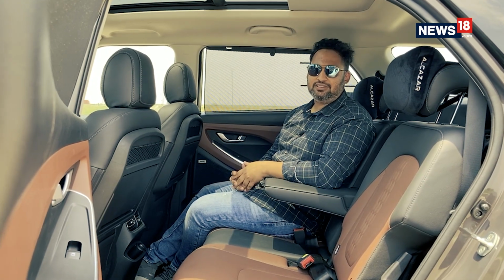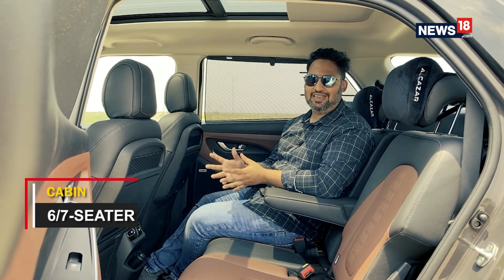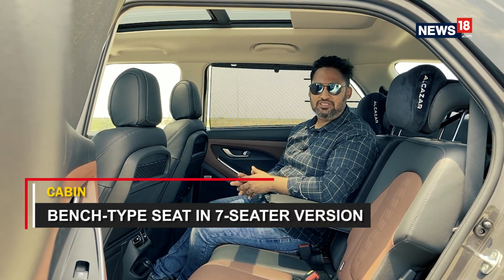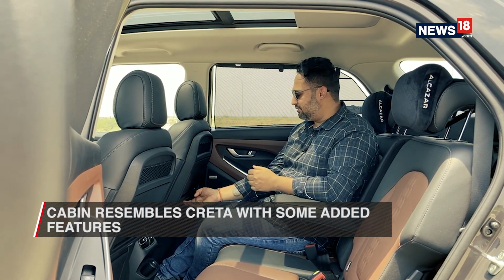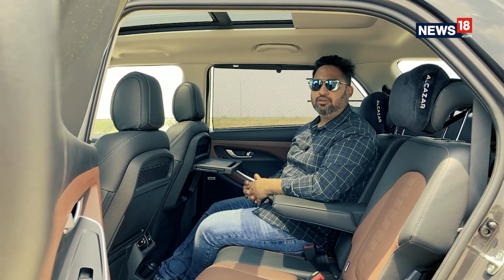Hyundai is offering the Alcazar in 2 seating configurations. One is a 6-seater model which gets captain type seats here, and the one in which I am sitting is the 7-seater model with the bench type seating. Now what the Alcazar gets as a new feature is a wireless charger and also these trays that can be used for your laptop work or to eat food.